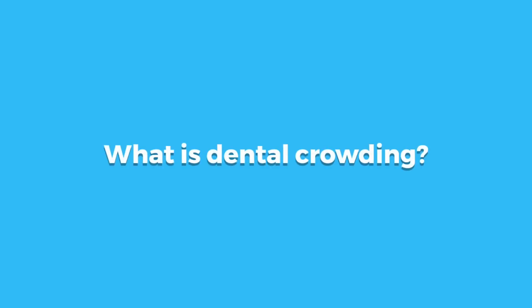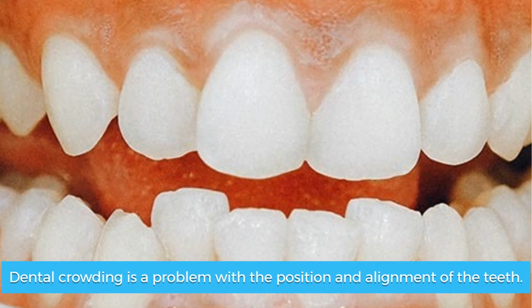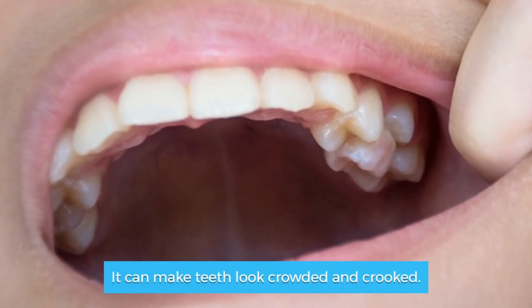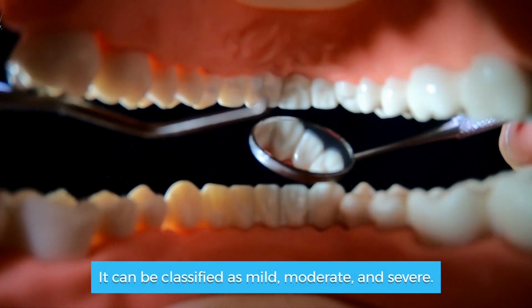What is dental crowding? Dental crowding is a problem with the position and alignment of the teeth. It can make teeth look crowded and crooked. It can be classified as mild, moderate, and severe.